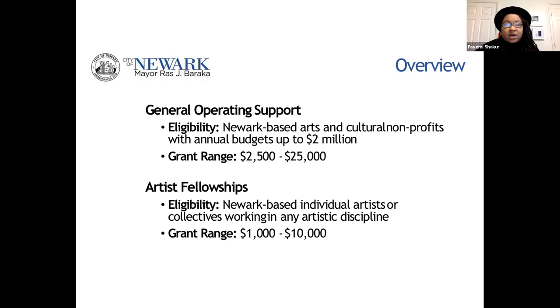But the difference with general operating support is that it requires two things, a funding match and financial documentation. So if you are a Newark-based arts and cultural nonprofit or LLC, I should say, with an annual budget up to $2 million, the grant range is $2,500 to $25,000. If your request is over $5,000, you have to provide a funding match.